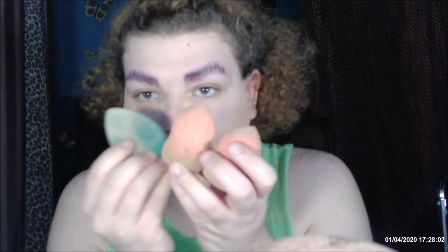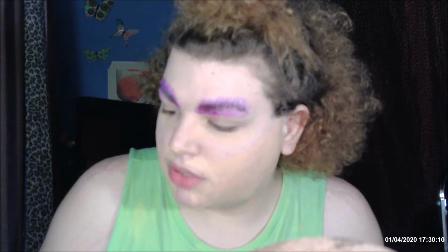Get your sponges and go get them wet because that's how you work with them. These glue sticks are darker and dry faster now, and they're new. I wonder if they made a new batch or something. So go ahead and begin blending your foundation into your skin. Blending is just squishing the sponge into your skin, like so. See? Okay, so bitch.